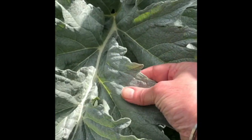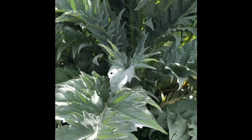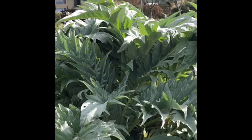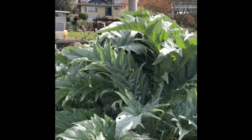Very soft and beautiful. You can eat the cardoon, the stem, but it also just makes a great ornamental plant. It'll grow really tall, have big stalks that are probably going to be about 5 or 6 feet high in this spot.